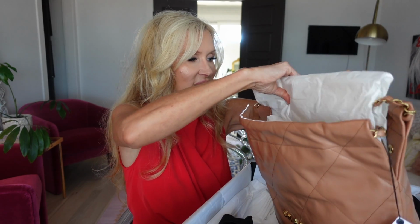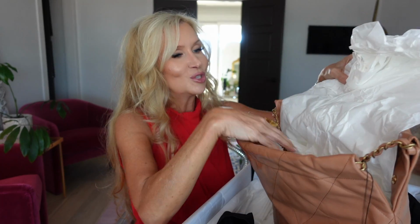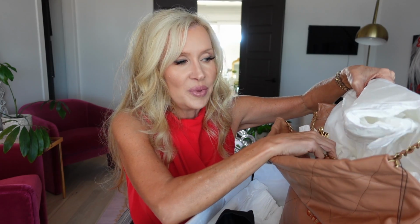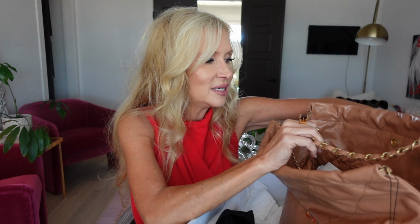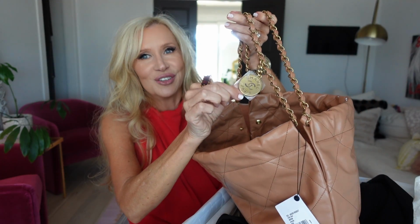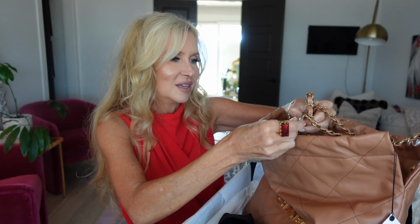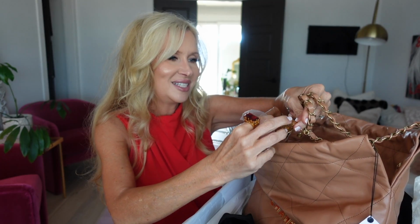Okay, so let's take out the stuffing. I was trying to decide between the small and the medium. I think the medium is just 1 inch wider and 1 inch taller, and I felt like I would rather err bigger than smaller because of the look that I wanted, and the price difference wasn't crazy. I love this too. You guys know I love coin jewelry, medallions, stuff like that. And so I'm going to take the plastic coating off of this.